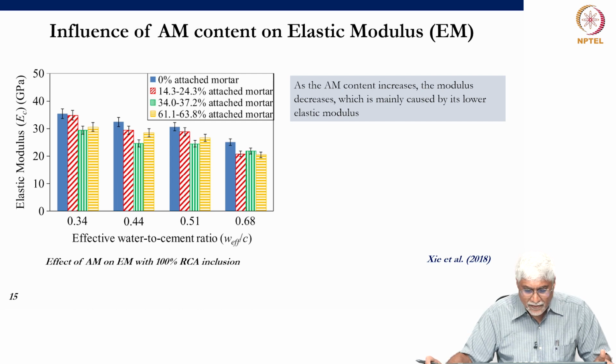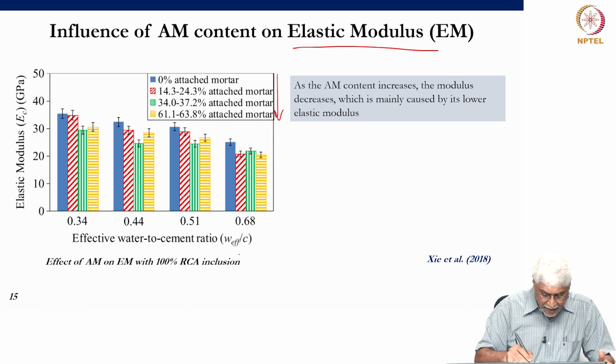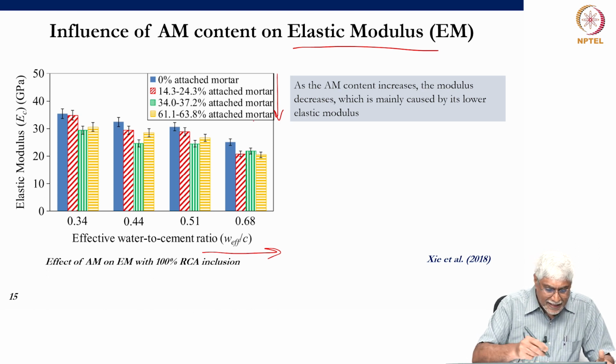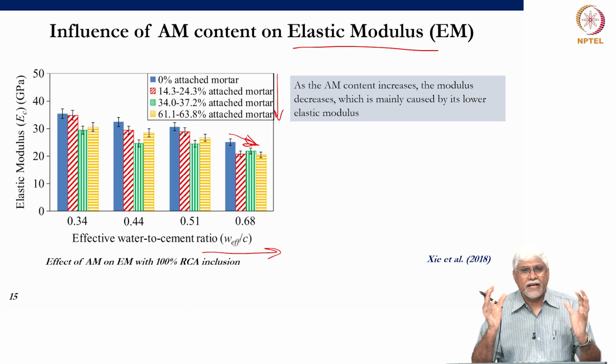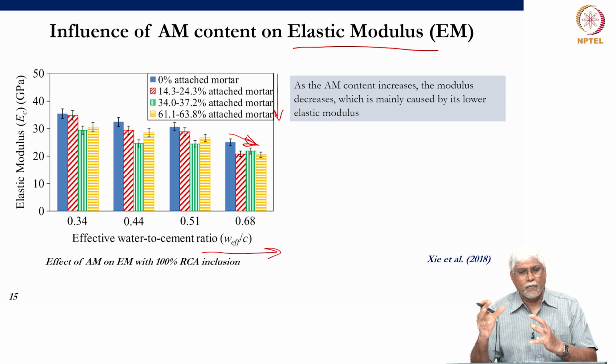So, let us see what happens in the elastic modulus. Elastic modulus as a function of the attached mortar and water cement ratio, similar to what we saw with strength. We find that as the attached mortar increases, you may have a slight drop in elastic modulus, because the elastic modulus of concrete is basically a weighted sum of the elastic modulus of the stone, the aggregates, plus the mortar.